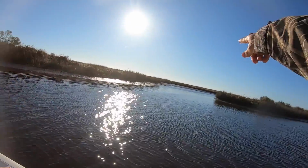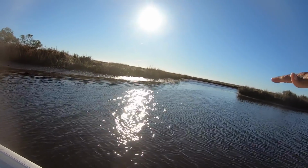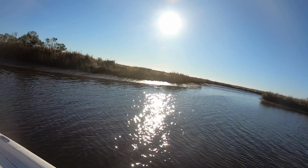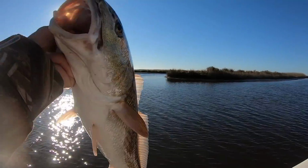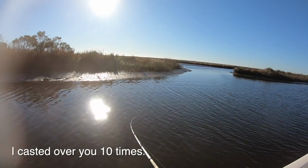So Justin, I saw this little cut here. It's got shell on the bottom, water coming this way through it. We think it's a rising tide right now. We're just pushing the water in through here. It just looked too good. And sure enough, it was good. I cast it over in 10 times.